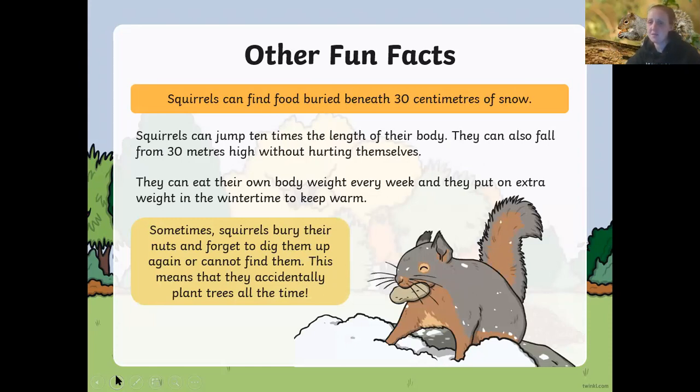They can jump 10 times the length of their body. Now, I think the length of their body is probably about 30 centimetres, roughly. They're about that big, aren't they? 10 times that, so 10 times 30, 300 centimetres, 3 metres high. It's really high. They can jump that high.